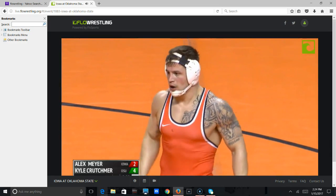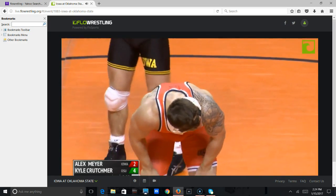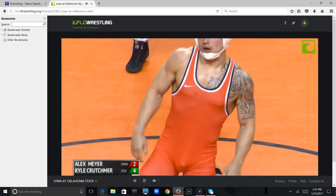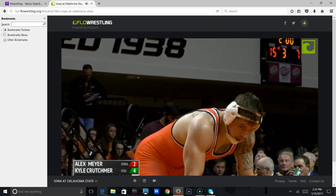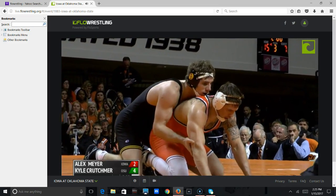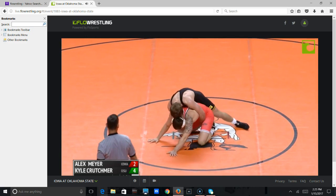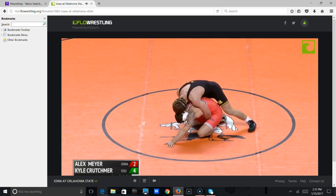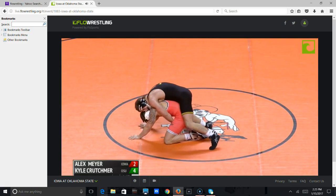No change, 4-2. Early escape for Meyer. And it's now Crutchmer's opportunity to start underneath. And the Iowa bench really advocating for a stall call against Crutchmer after their guy got hit. But I think the difference, at least at this point, is Crutchmer's been hitting a knee, taking leg attacks. Meyer just taking the one so far. Maybe if there's an escape here and Meyer takes a couple attacks, you might see it. But I don't think just the hand fight and taking ground is going to earn it for him. And we'll see how much he commits to the ride.